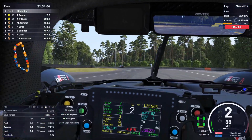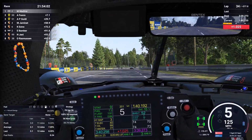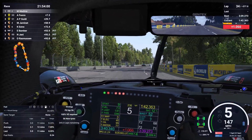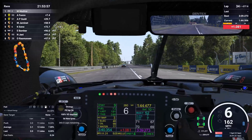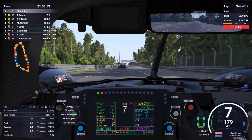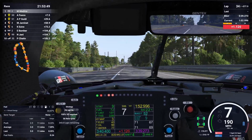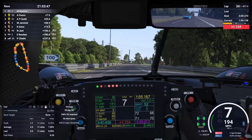Yes, so now lap 9. Data on the steering wheel. We are using 1.91 gallons of fuel per lap. And right now we have 7.2, so we've got 3 laps. Actually, we're cutting it close now.